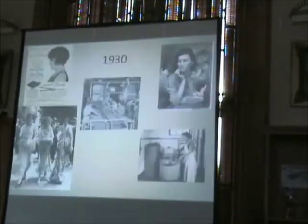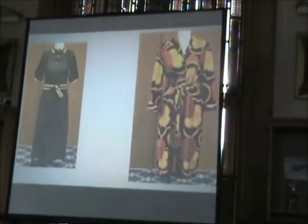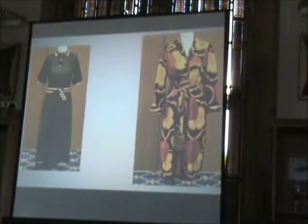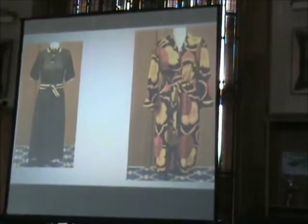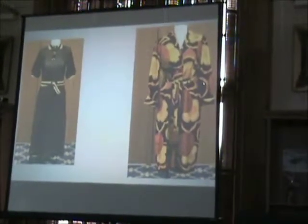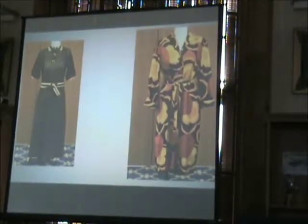I would. Okay, so now we're going to move into the 1930s. We're going to start with a brown crochet dress with beige trim, probably about a size 6. Again, very small. We have a shirt waist dress, black, orange, and yellow on this side. Very bold for the 30s.